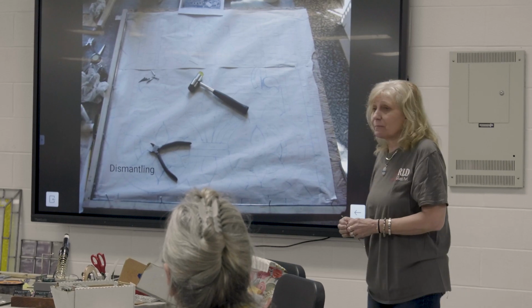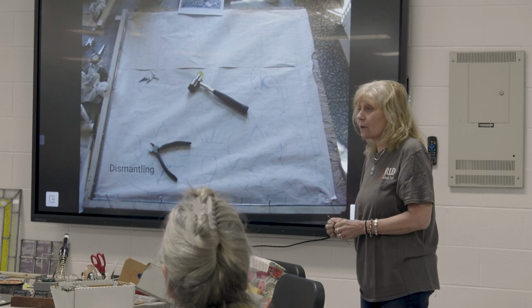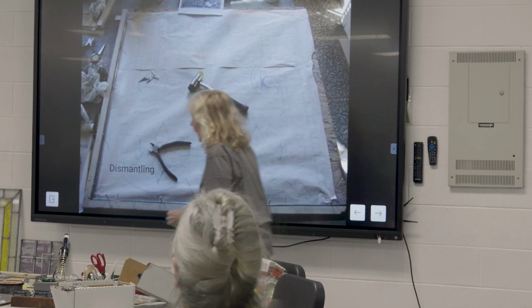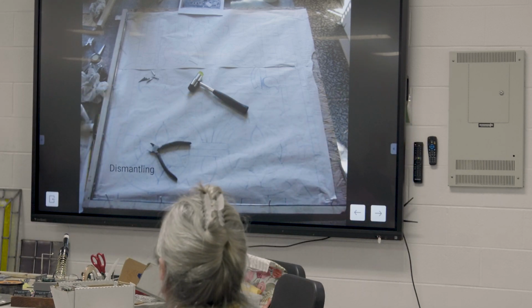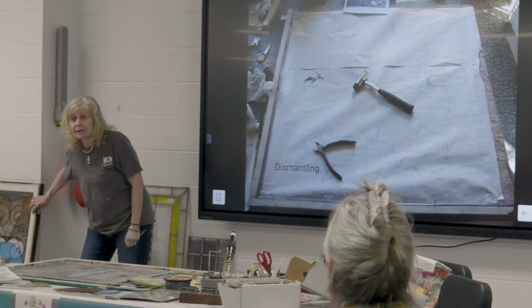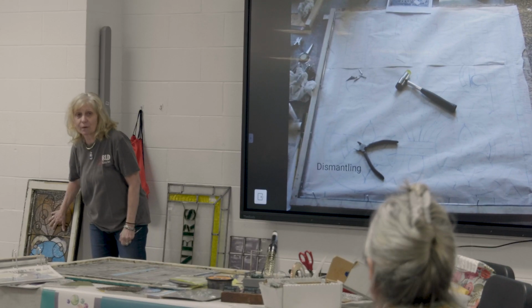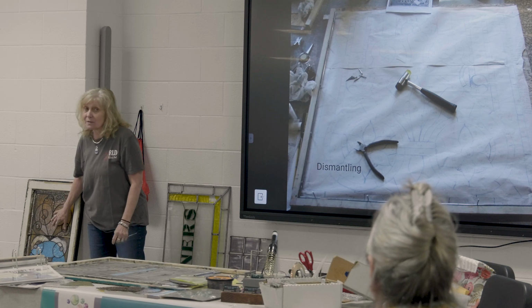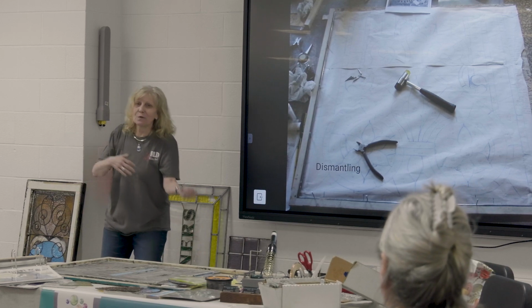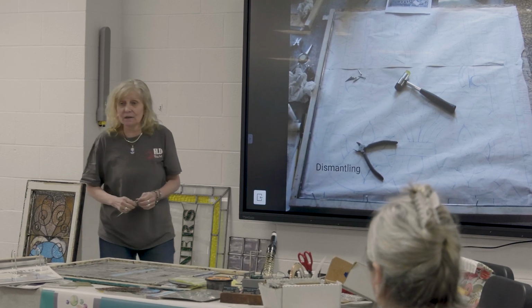And before you dismantle something, you better take what we call a cartoon of it, because once you take it all apart, you've got all these pieces. If I took all this apart and didn't make any documentation, I'd better know how to put it back together, and which way. Does the textured face out, or does the textured part of the glass face interior? Sometimes it's a little bit of both. Does the bevel or jewels face out, or in? You've got to know all that when you're working on these.